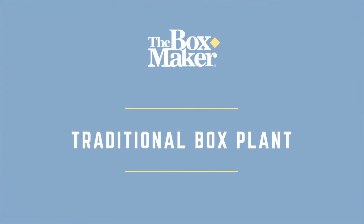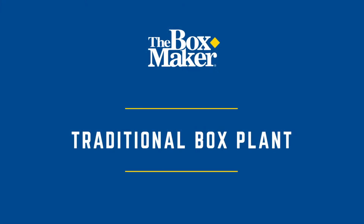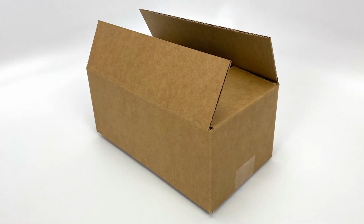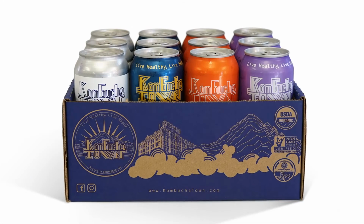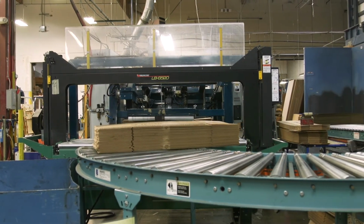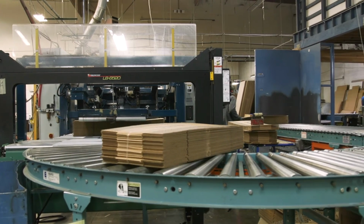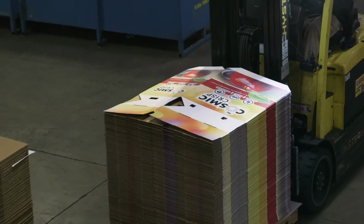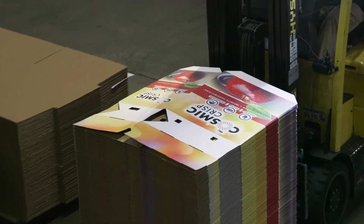For the first part of our manufacturing tour, we will visit our traditional box plant, which historically has produced plain and flexo printed brown boxes, trays, pads, and all varieties of shipping containers. Today, this portion of our plant still produces these packaging products and additionally provides finishing work for our rapidly growing high graphics packaging business, which we will visit next.